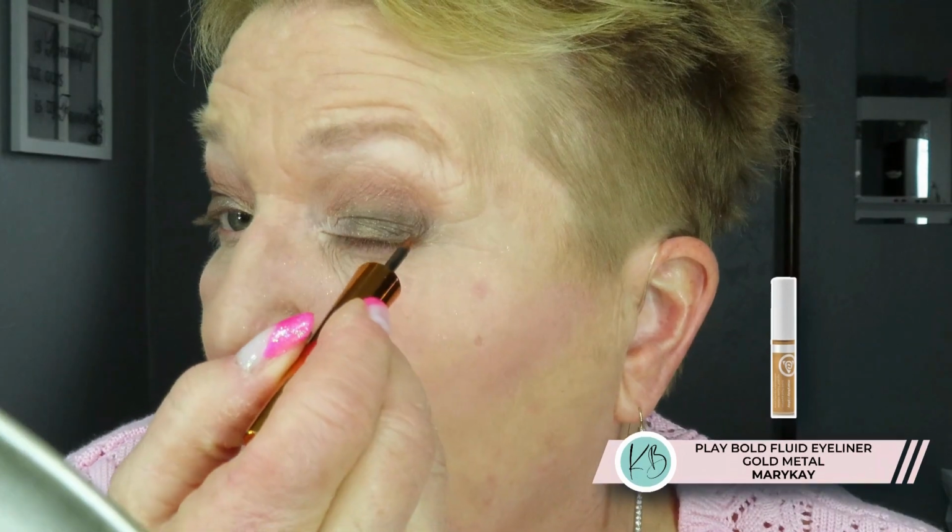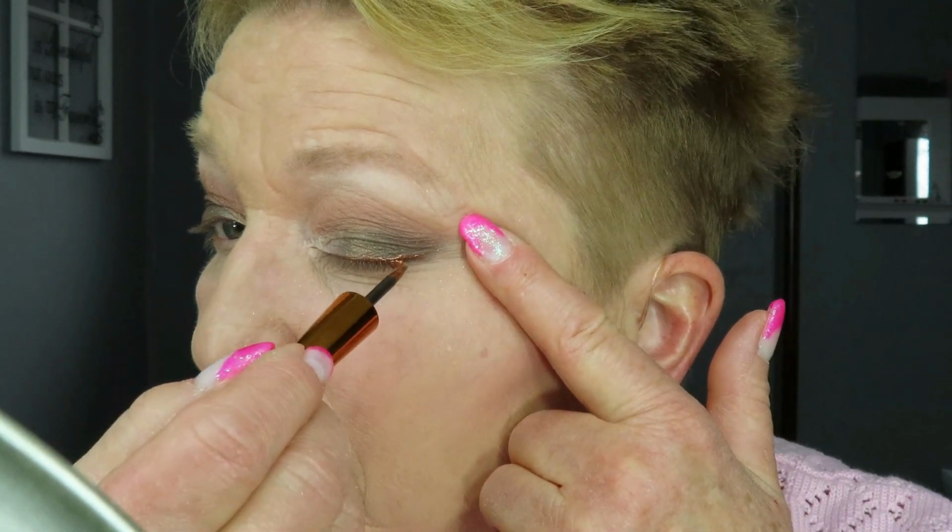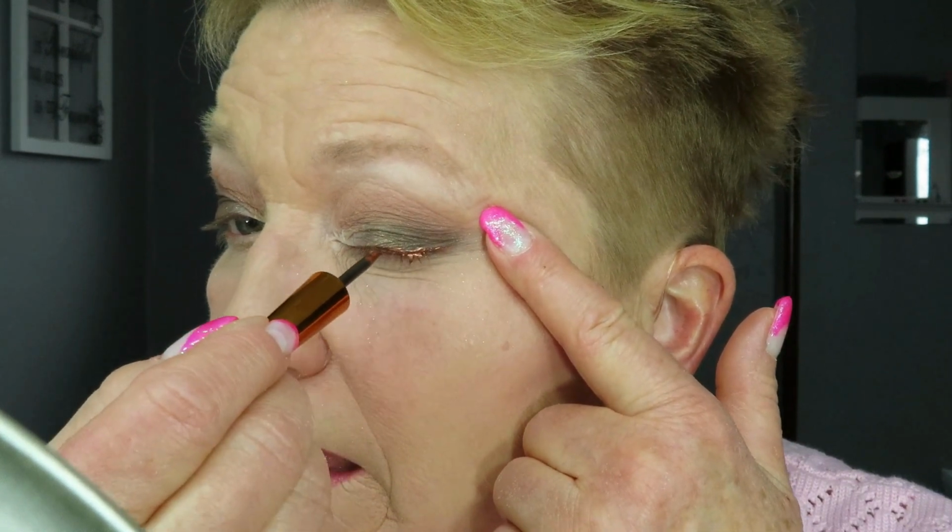And last but not least, I'll just go back over my little spot here. Now I will finish with mascara. Oh, one more thing. Yesterday I put on gold liner, which I don't normally wear. Let me bring this forward a little bit. Still have some of these. Okay, I'm gonna let that dry a little bit.